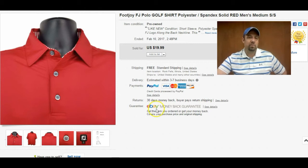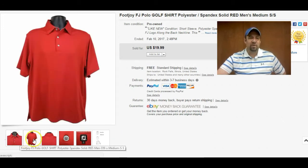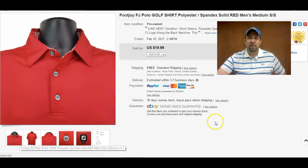Here's another one of my bread and butter items. I'm always picking up Footjoy. I picked this up during that 123 sale. You see, I sold a lot of stuff from the 123 sale. I probably already got my money back. I think I spent $156 that day on those 75 items. It was a lot of bread and butter, but there was some gold in there as well. Just a basic Footjoy shirt, size medium. And like I said, I got $20 out of that. Free shipping.